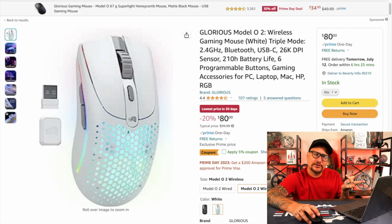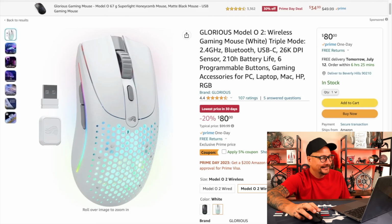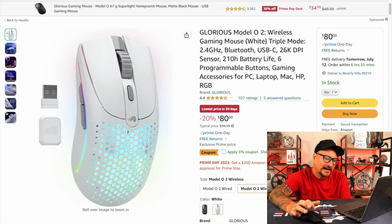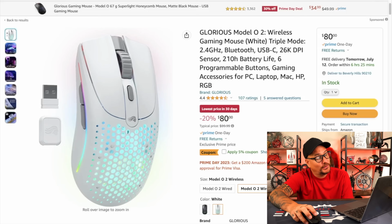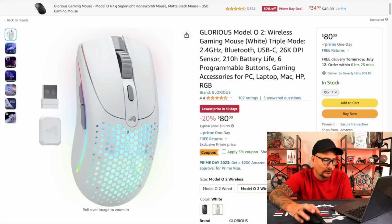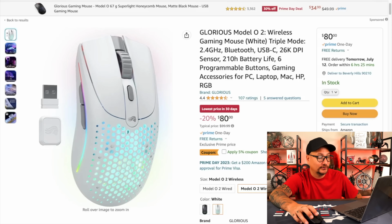Yeah, this is the new one here, the Glorious Model O2. I should have known that, right? It's pretty easy, the O2. So this one is $80. You get 5% off. That price is so close to the other one, it's kind of hard to say, oh, go with the old one, right? I don't know. I like the old one better. It just feels more Zowie FK, which is such a tried and true shape. Again, it sounds weird to say, but I would tell you to go with the old one still. But you still get some discount if you want to get the fresh new one.